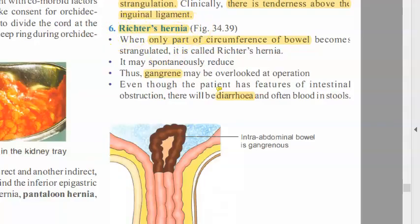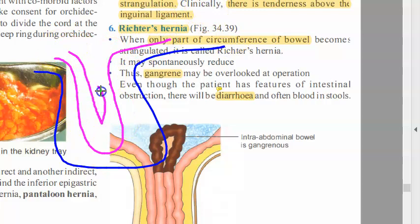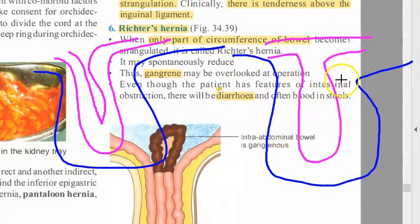People, let us look at Richter's hernia. So basically what happens is normally you will have a sac and into it the bowel would have come, isn't it? This is the bowel contents. It would have come into the sac. This is normal. But in Richter hernia, only part of the circumference of the bowel would have come inside. See, something like this. So this will be a Richter's hernia. Only part of the circumference of the bowel would have come inside.